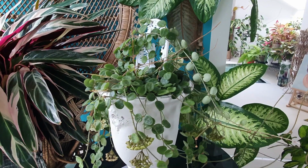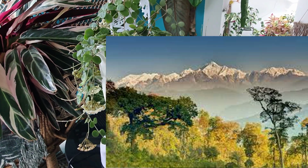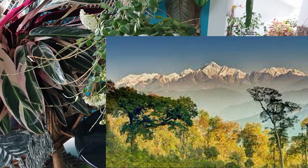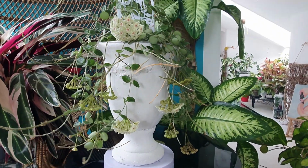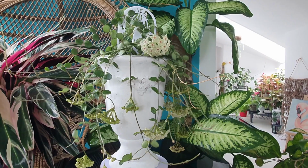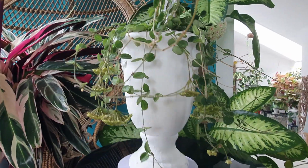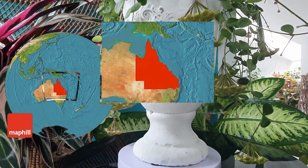Hoya serpens was discovered in the mountains of Sikkim, in the Himalayan region of western India. This area is known for its monsoon winds, heavy fog, and frequent rainfall, making it a relatively cool environment. Much like many mountain species, Hoya serpens thrives in these cool conditions. Besides India, Hoya serpens is also found in Nepal and Queensland, Australia.